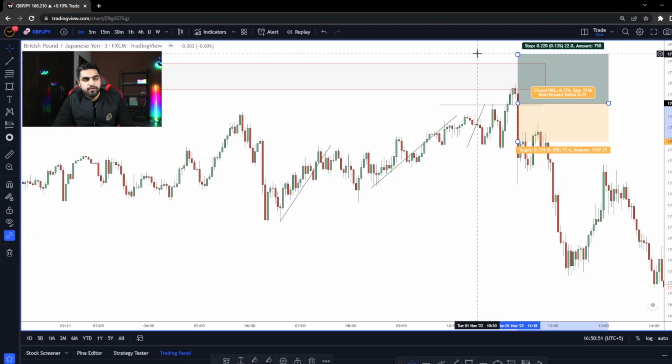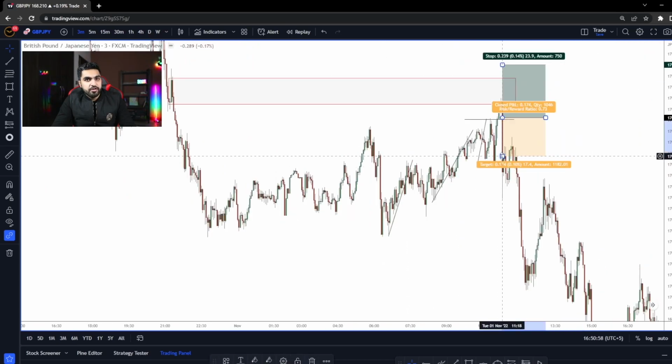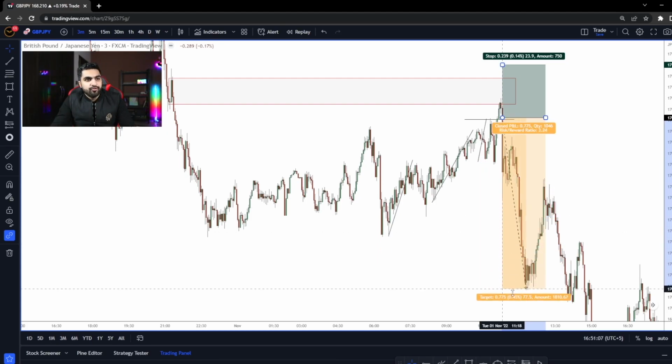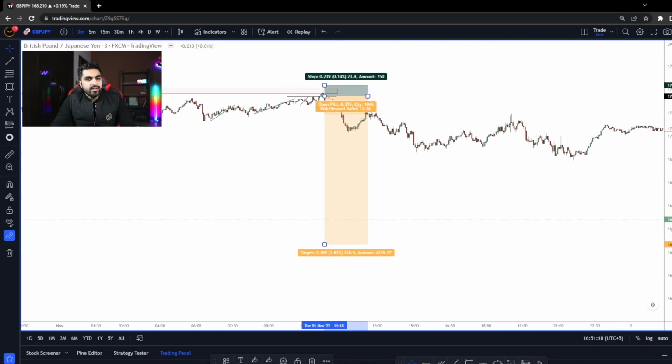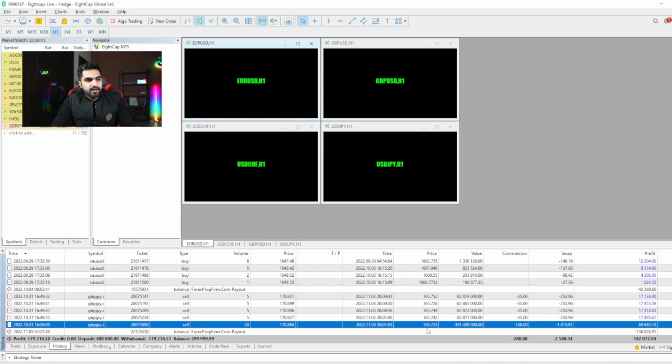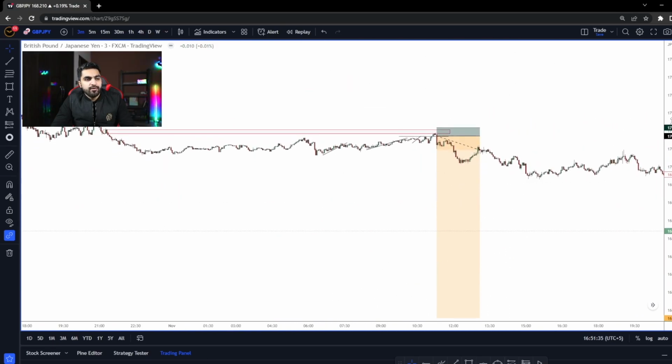So the stop loss was above this area of the supply that we have, and the target, he did not place any sort of target, and I'm going to tell you the reason why. He let his trade run, and he literally made well over 20 R from this trade, as he closed his trade at the price 165.700, which we can see from here. He made over 21 rewards from this trade.